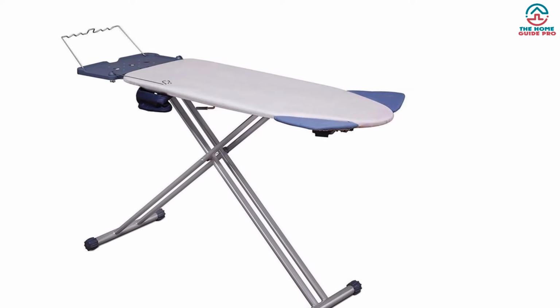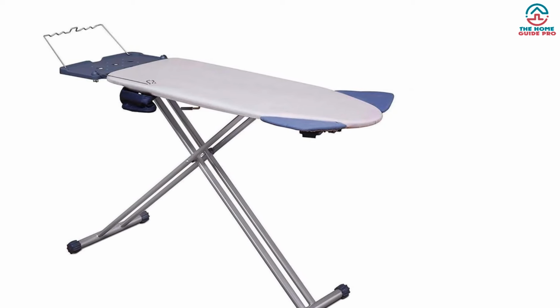For more amazing housework products, check out our guide to the best sewing machines.